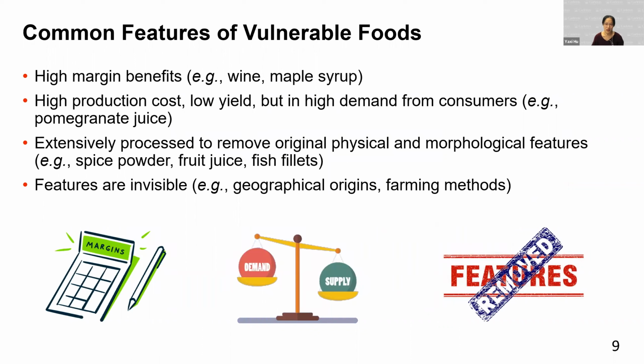If we look closer at the most vulnerable food products and the common types of food fraud practices, we can find some trends or common features regarding why certain foods are more vulnerable. Here are the 4 features that we summarized. Usually the food needs to have high margin benefits for the fraudsters to want to manipulate it, as in the case of wine and maple syrup. Some other products have a high production cost, low yield, but also high consumer demand, such as pomegranate juice. Extensively processed foods, of which the original physical and morphological features have been completely removed, are also more vulnerable to fraud, for example spice powder, fruit juice, and fish fillet.